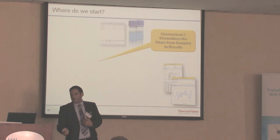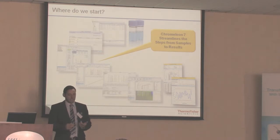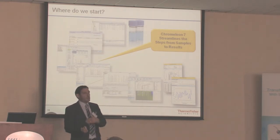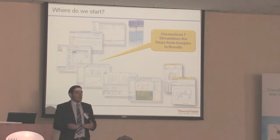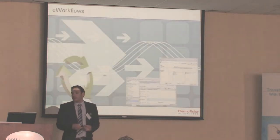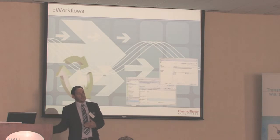With the CDS part, what we try and do is streamline all those processes that you have to do in between, and they're normally the most time consuming. It could be data reviewing, that's one of the most time consuming facets, or it could be actually just creating a sequence. Now, we have some workflows of Chromeleon that work quite nicely with Sample Manager.